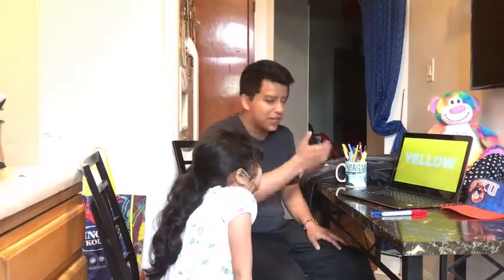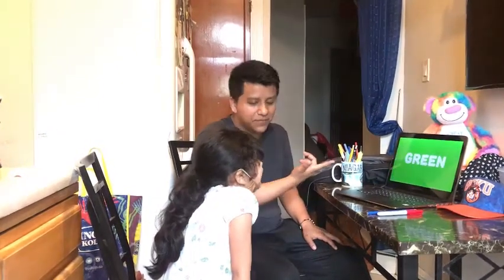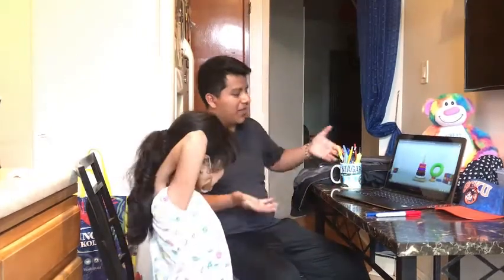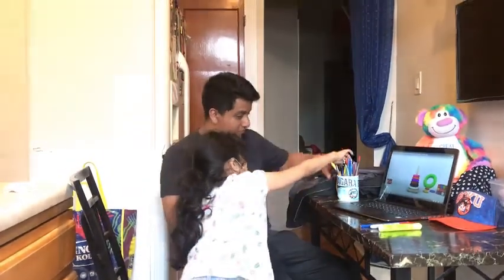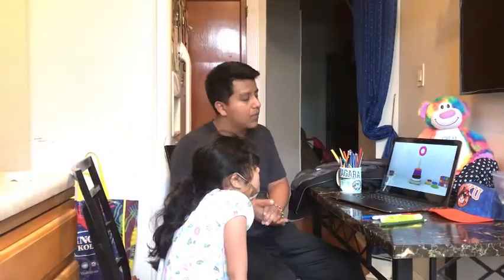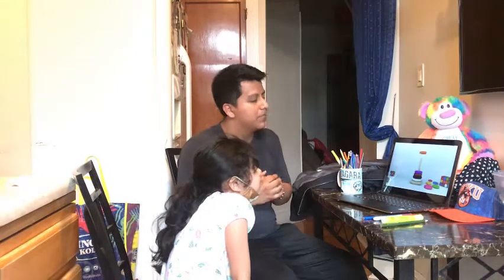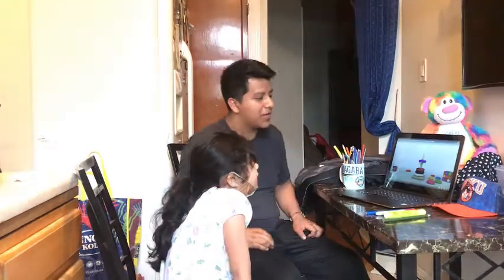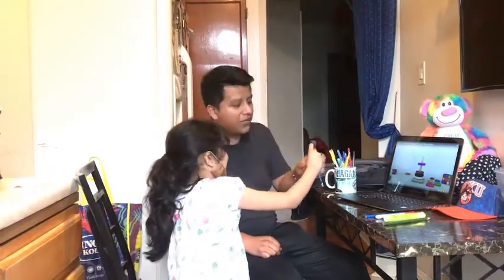This color is? Yellow. Very good. One more. This color is? Green. Very good. So tell me, where can you see the color yellow here? Very good. And the green? Yeah, very good, perfect. Color is? Orange. Very good. Where can you see pink here? Let me see if you can see something pink. Oh, the eraser. Very good. The eraser is pink.